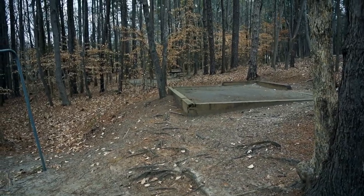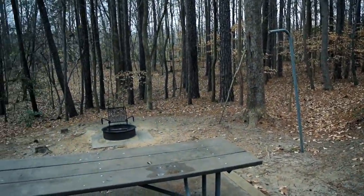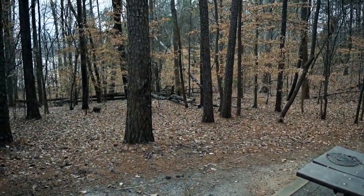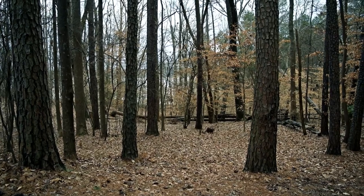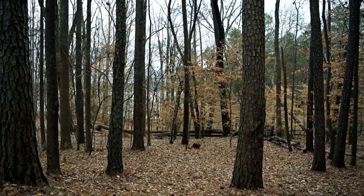Well, this is my campsite. This campground is actually considered primitive camping only, because there aren't any electrical or water hookups at the campsites. But rumor has it that in the near future they are going to expand this campground and add a loop with full hookups.